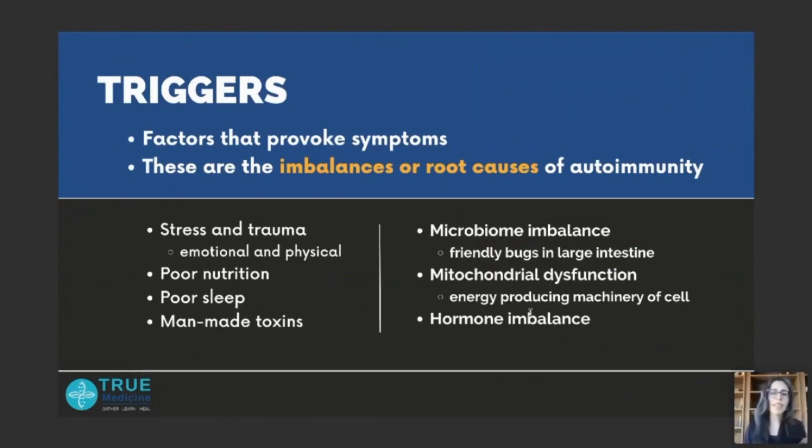And then hormone imbalance, which can happen for many reasons. For example, chronic stress spikes your cortisol. And when cortisol gets spiked, thyroid can get suppressed. So everything starts going out of balance. And all of these things are triggers that, again, drive that autoimmune process.